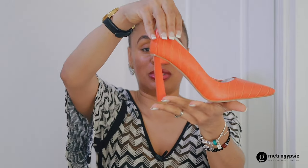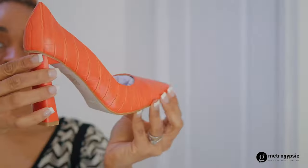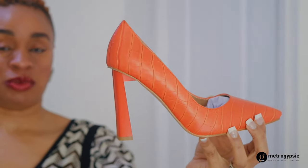I don't have any pair of orange heels, and I really just love how this one sits. It looks retro as well, the shape of the heel, the shape of the shoes. The texture has like this croc vibe about it. Yeah, I just love the way the heels are. These are the two pairs of shoes I got from Nastygal.